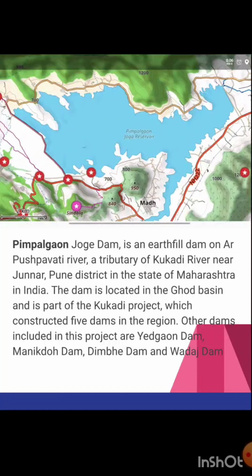Okay, next on the list is Devdondia. On the way to Devdondia we'll cross the beautiful Pimpalgaon Joge Dam, which is an earth-filled dam on the Pushpavati River, a tributary of the Kukadi River near Junar, Pune district of Maharashtra in India. The dam is located in the Ghod basin and is part of the Kukadi project, which constructed 5 dams in the region. Other dams included in the project are Yedgaon Dam, Manikdoh Dam, Dimbhe Dam, and Wadaj Dam.